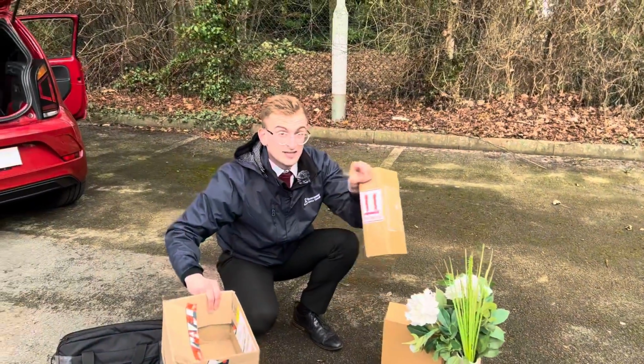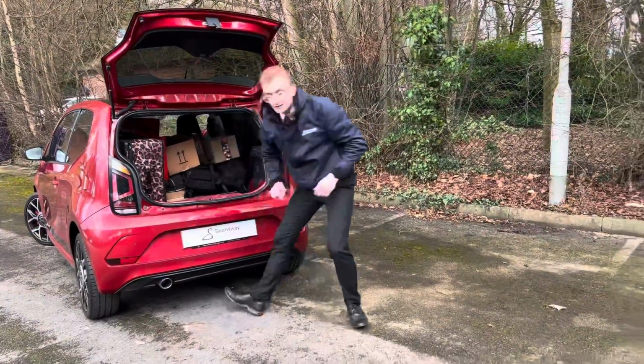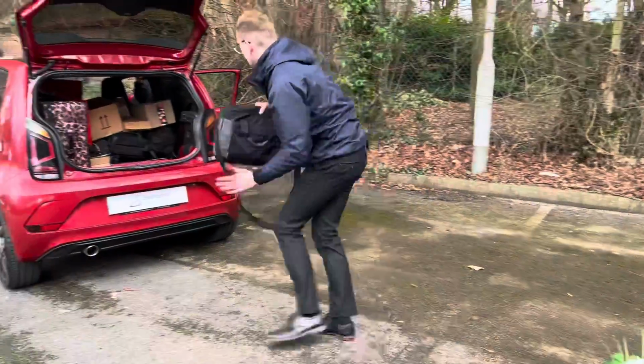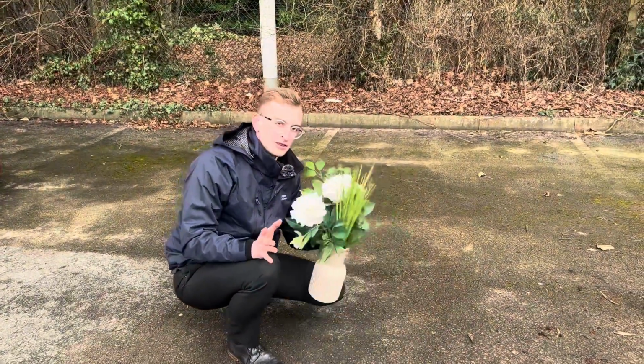More essentials, this one's fragile. Laptop, gotta keep on top of the workload. And last but not least, the flowers.